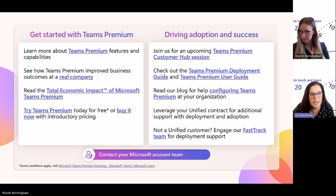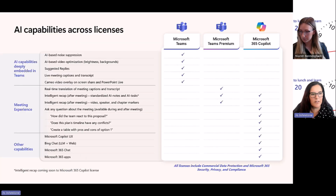So let me just see if I am now sharing these slides. Brilliant. There's another set of questions we get from customers as well, especially with Copilot coming in: how do I know whether I should just buy a Copilot license or a Teams Premium license if it's the recap that I'm really interested in? So there's a comparison chart there to help you understand what's in each area.